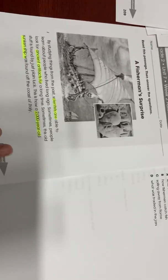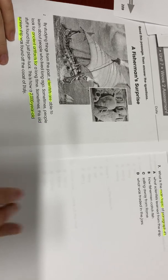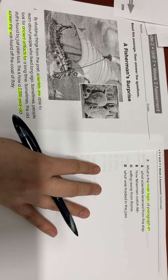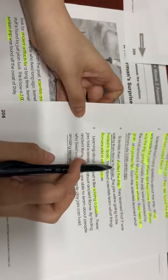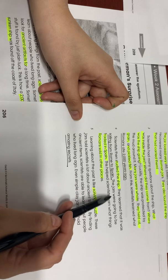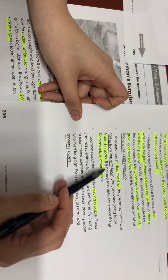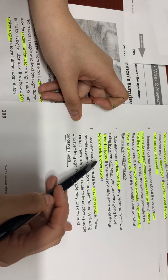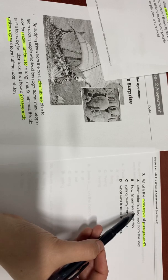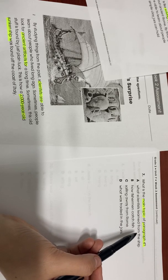And the last question pertaining to the passage says, what is the main topic of paragraph 4? So let's look at paragraph 4. Scientists then studied the ship. They learned that it was sailing from Rome to Spain. The jars were going to be traded in Spain. This helped scientists learn what things Romans sold in other places. So what is the main topic of paragraph 4? What scientists learned from the ship? Okay, yeah. They did tell me what they learned. They learned that they sailed to Spain.